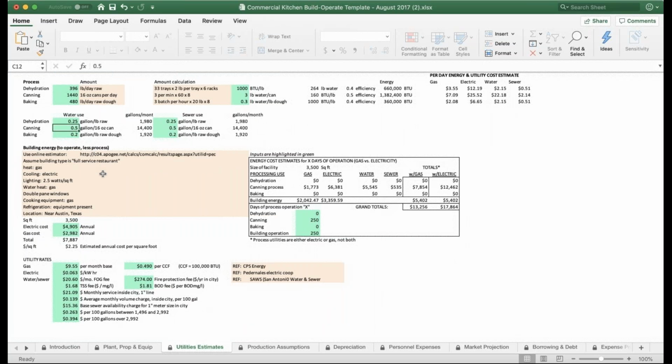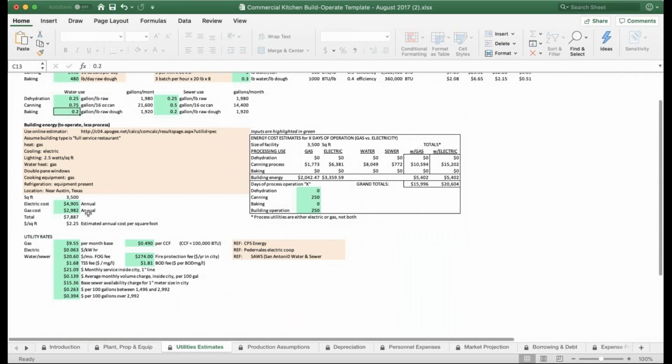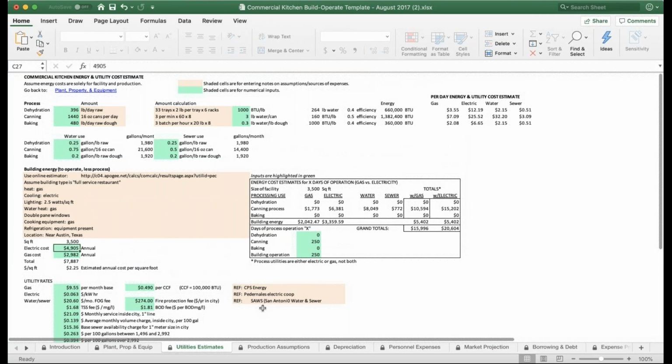But as you can see here, if you wanted to change this to, let's just say 0.75, so you can get an idea of how that's going to affect the bottom line. It's going to look at the different consumptive amount that canning is going to take, and it's going to affect that over here in terms of your utility estimates. And from that, you're going to get an overall total based upon how much you're paying for each of these, and it's going to give you the amount that you need to allocate for your utilities. So that is another variable cost that you can use going forward.